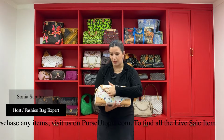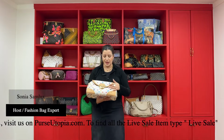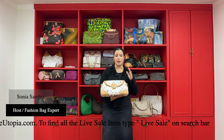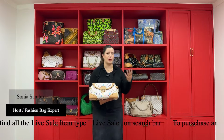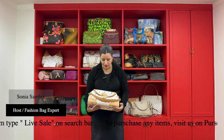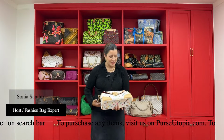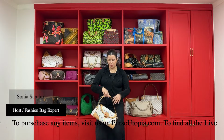And this condition, again, is even newer, as you can see. The color of the leather is still very light, which indicates that it hasn't been worn a lot of times, because the UV didn't really hit the leather, which happens all the time with Vuitton, which is a normal thing. But this one is still super light, so I think it hasn't been worn that much by the previous owner. So this is very interesting. Again, for this one, you can check the price on the website at Purse Utopia.